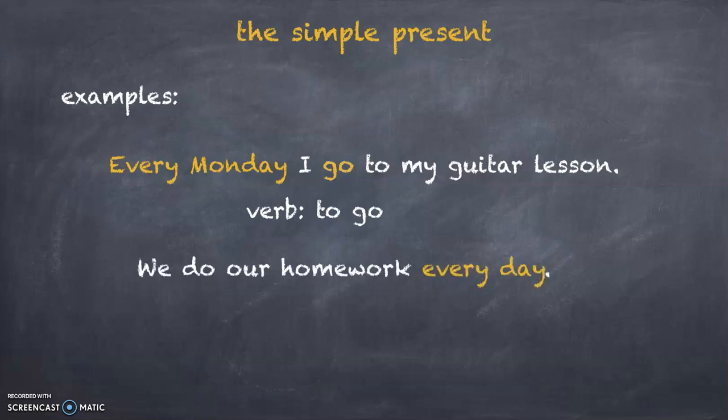We do our homework every day. Every day is a signal word for the simple present, so the verb to do is do in the sentence.